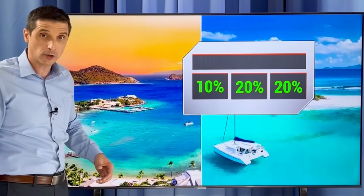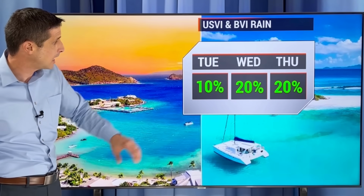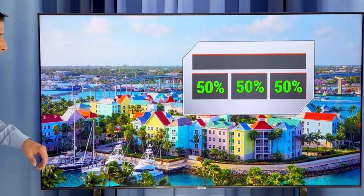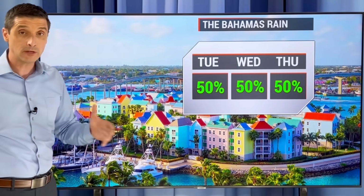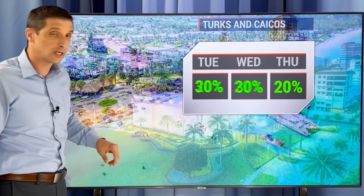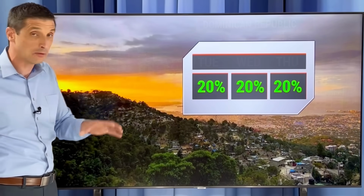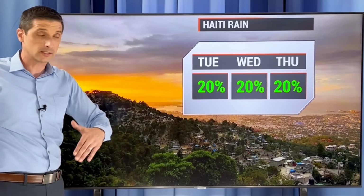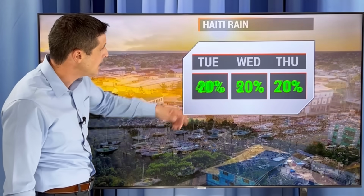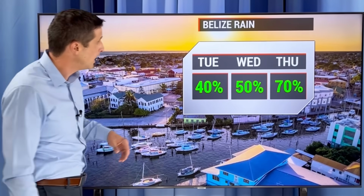Puerto Rico, monitor mode, not action mode. We don't have anything coming directly at us at this time. U.S. and British Virgin Islands, rain chance pretty small for today. About a 50% chance. We're pretty active in the Bahamas with those scattered showers around. 30% chance in the Turks and Caicos. 20% chance, kind of limited in the Dominican Republic, but we'll see if some of this moisture in the Western and Central Caribbean tries to lift in. Haiti, rain chance 20%. Better chance southern coast, bulk of the blue to the south.